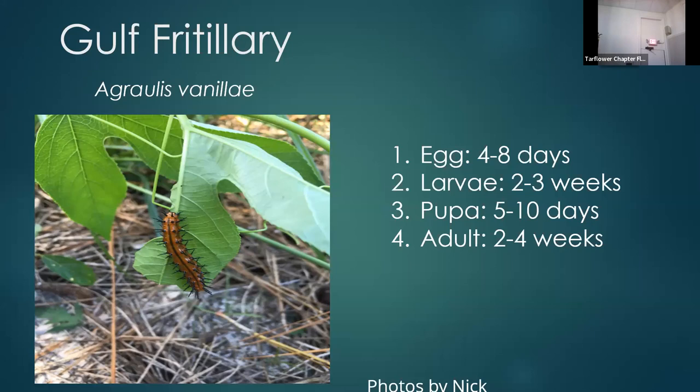And I don't know if you guys want to pass this around, but we have a caterpillar on the corky stem passion, right? We do want to pass it. And that's the caterpillar that you see in the photo here, but the passion vine in the photo is actually Passiflora incarnata.